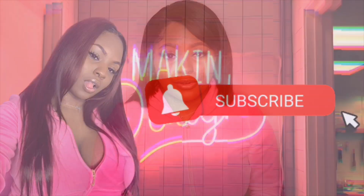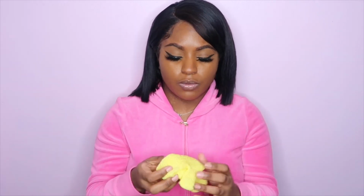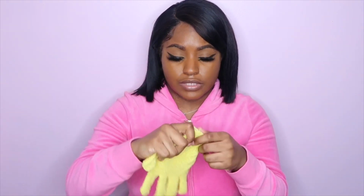First things first, when I take a shower, I like to use a wash rag, but I also like to use an exfoliating glove. I'll show you what it looks like. So this is the glove. It's literally an exfoliating glove. Now, I like to use this because if you don't use like a body scrub, you still are able to exfoliate your skin, whether you're using a scrub or just the glove alone. So you can use this and just put your body wash on it and then scrub your skin, or you can use this and use a scrub as well, which is not really necessary, but I like to use an exfoliating glove every time I take a shower.